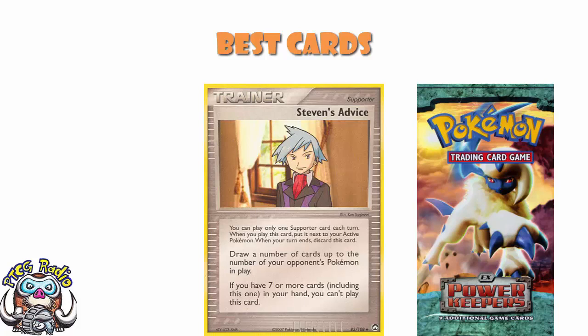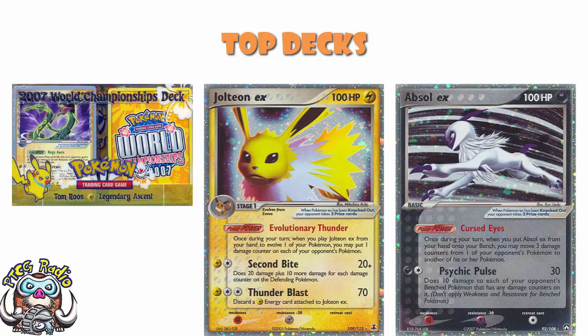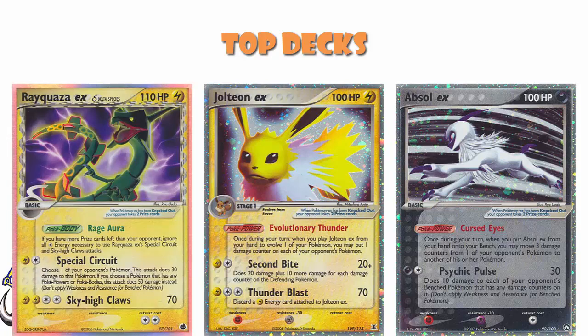Now, in terms of top decks, the one deck that really came around from this set was Absol Eevees. Absol was really nice as a tech, but make no mistake about it, Absol Eevees was a phenomenal deck, and it won the Masters Division of the World Championships in 2007. You've got your Absol as previously mentioned. It plays Mew EX to copy the attacks of all of your Pokemon. It plays Rayquaza EX Delta. If you're behind on prizes, you ignore the colourless cost of its attacks. So 1 energy, 30 damage to a Pokemon, 50 if they've got a Poke Power or Poke Body, and 2 energy, 70, a very nice efficient attack.